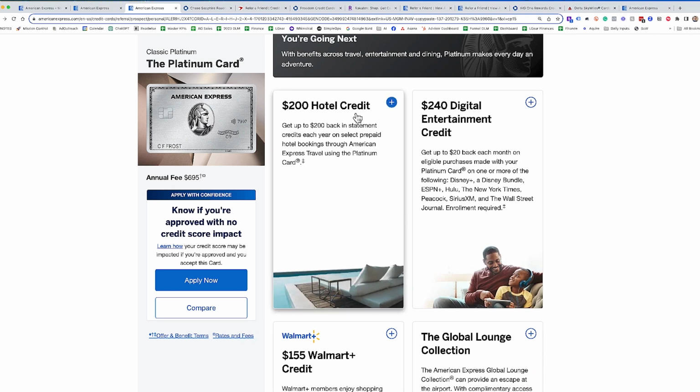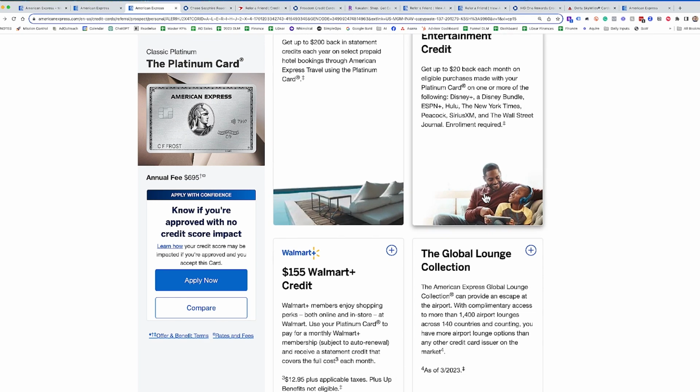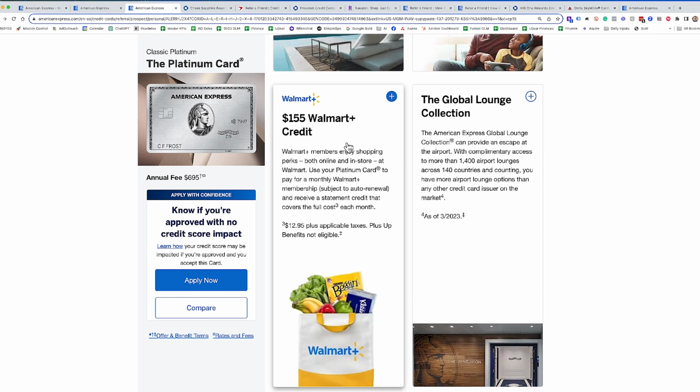You get a $240 entertainment credit. So this is on different entertainment, so Disney, Hulu. I believe I use this for Hulu plus Showtime. It gets me $20 a month towards that. You use it for Sirius, Peacock, New York Times, a variety of different platforms. $155 Walmart Plus credit. You also get the Global Lounge Collection.